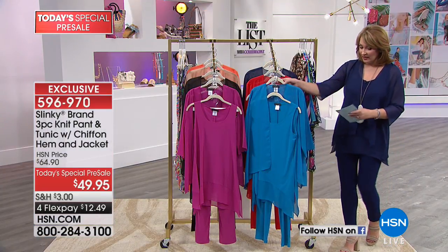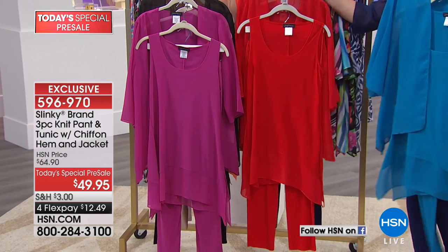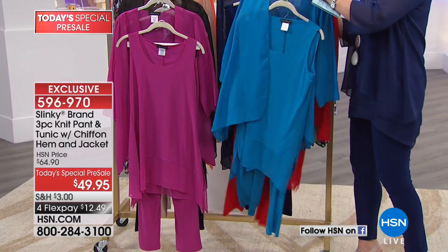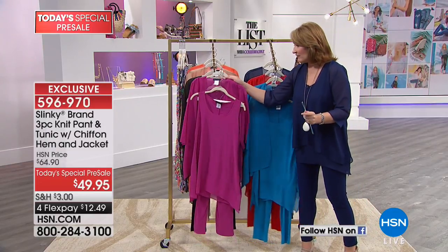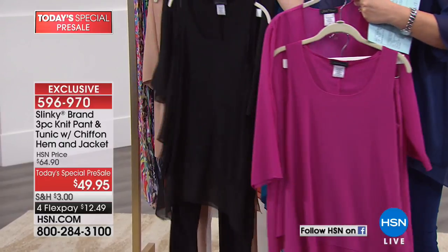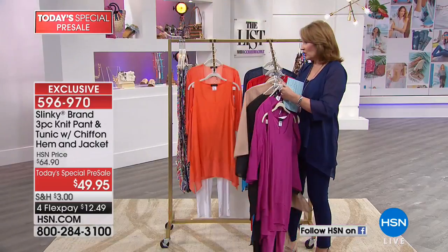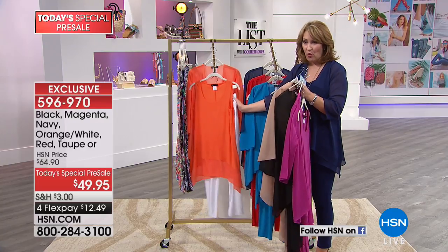I'm in the navy. Look at these beautiful colors. This is the gorgeous turquoise. I love the turquoise. Love the red. Look at this beautiful pop of color red. The navy is the one I have on. You've seen that. It's stunning. I love the navy. It's the perfect navy. Over here, we have this beautiful, it's like a raspberry. We call it magenta. We also have black, of course. And then we have this beautiful, look at the taupe. Isn't that pretty? Like a gorgeous warm taupe. And then we also have orange. The orange is so cute, and you get white pants with that.